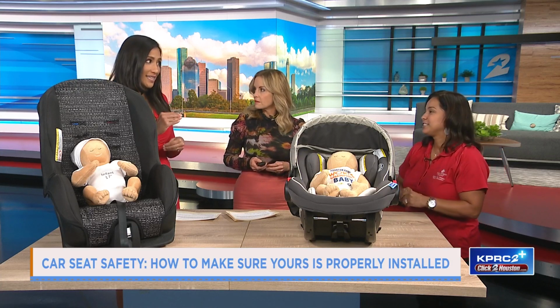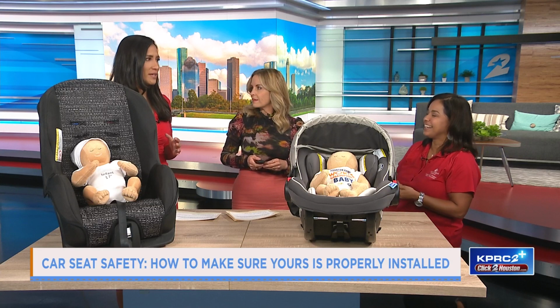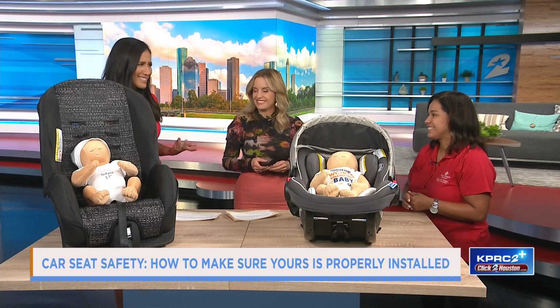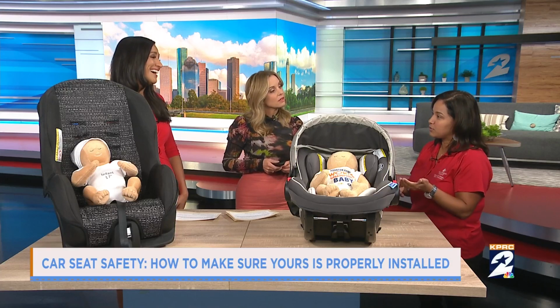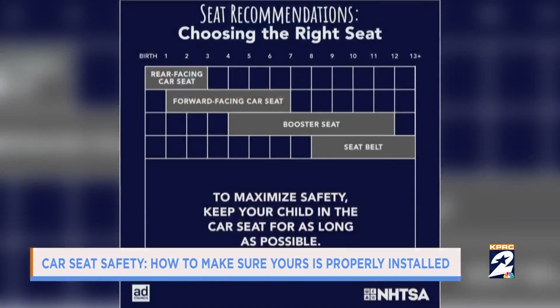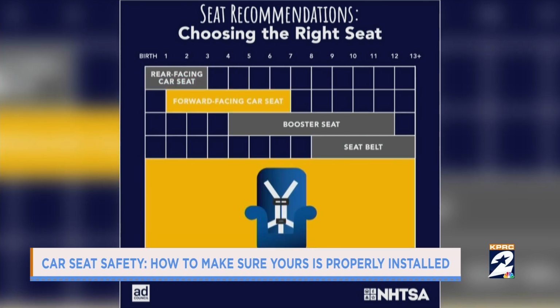So it is height, it's not weight. Right. Because I remember I would tell my 11-year-old, no, you're not 100 pounds. You have to be 100 pounds to sit in the front. But that's not true either. So it's 8 years old unless they're 4 feet 9 inches. And they throw the 8 years old, the age, in there because of us vertically challenged adults. Yeah, that's nice.